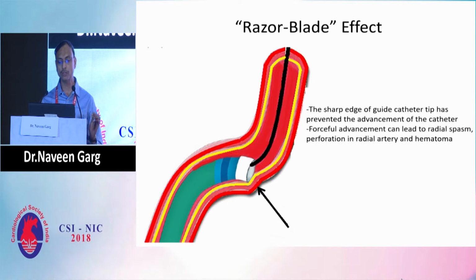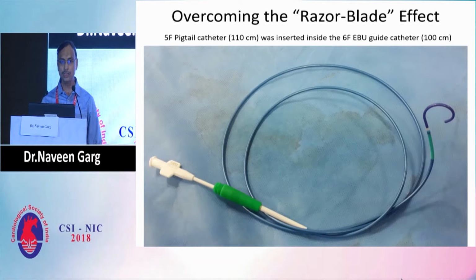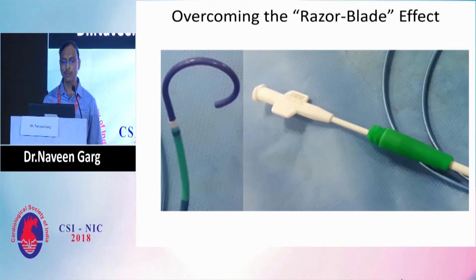This is the diagram, and this razor blade effect is especially noticeable if your patient has some tortuosity in the radial artery, because in that part it has a propensity to injure the artery. So what I did is I inserted a pigtail catheter inside the guide catheter. The pigtail is a longer catheter than the guide catheter, so both ends of the pigtail catheter were outside the guide catheter: the distal end out of the distal end of the guide catheter, and the proximal hub outside the guide catheter.